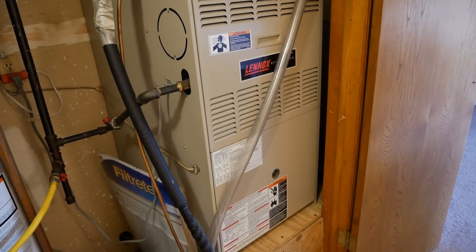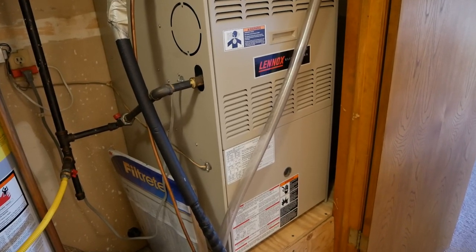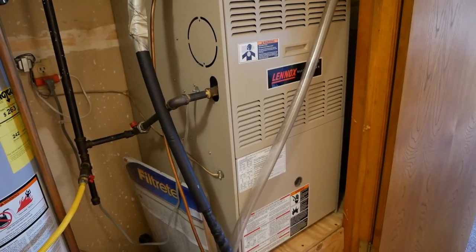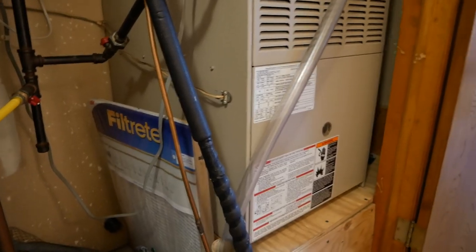So a little more time went by, and one day I woke up and I was like, what is that? A helicopter landing on my roof? And it turned out that something's making noise inside of this unit. And I want to show you guys how we kind of came to that conclusion. First, I'm going to try to give you a sample of what it sounds like.